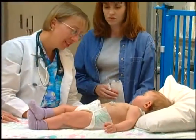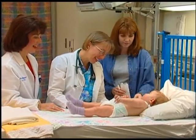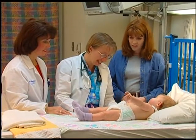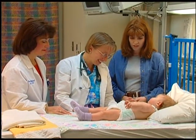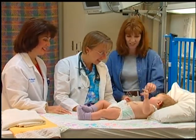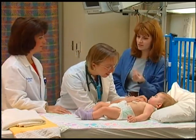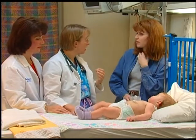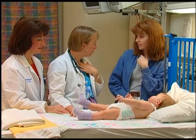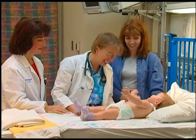Let's discuss why a child would need a tracheostomy. There are many reasons. For example, a child may have an obstruction or blockage in the upper airway. He may have difficulty in managing or removing mucus from his airway. Or he may have trouble breathing that requires assistance from a breathing machine or ventilator. These can all be indications for a tracheostomy. Your doctor will explain the exact reason your child needs a tracheostomy, but in general, a tracheostomy is put in place to help your child breathe easier.